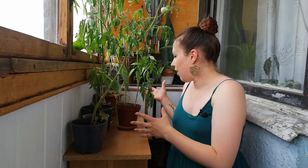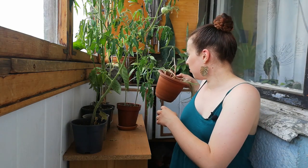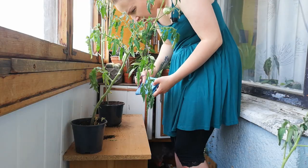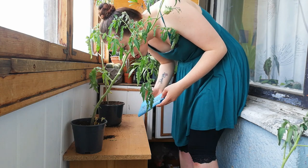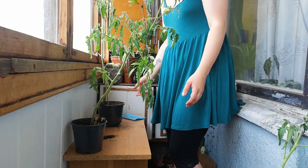But I thought since I have this shelf, I will better use it for my cactus and my other plants that will be happy, not for these ones. Oh my god! What the? That is poop of bugs!